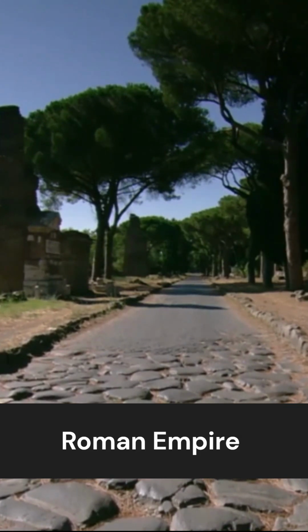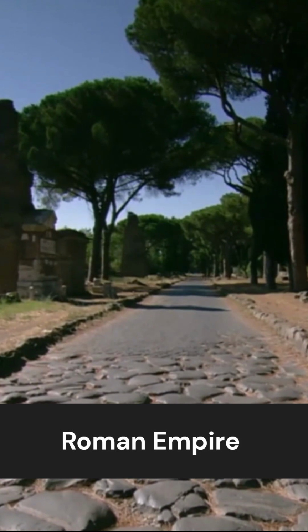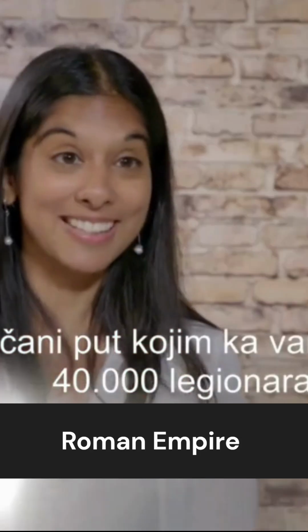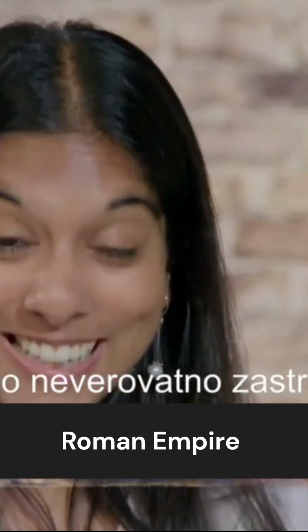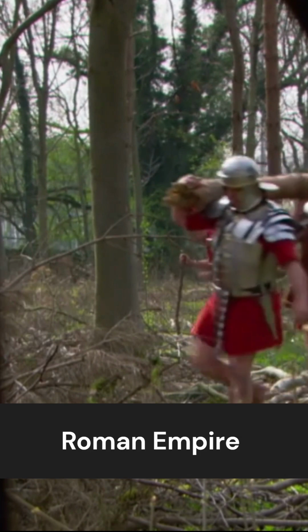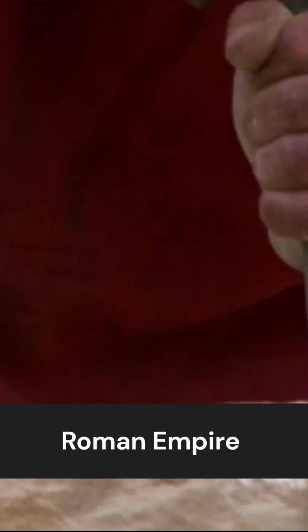Rome's generals soon realized the advantages good roads offered. A paved road with 40,000 legionnaires coming at you would be incredibly intimidating. And it was Roman soldiers who built much of the network. When you look at the list of different skills that were available in the Roman army, it's a long list. And included in that were expert surveyors, engineers, and construction workers.